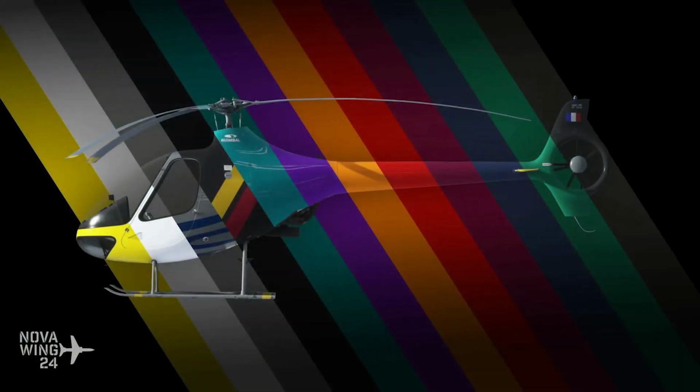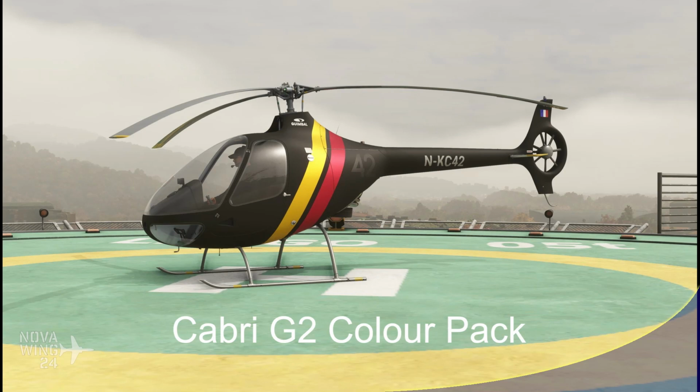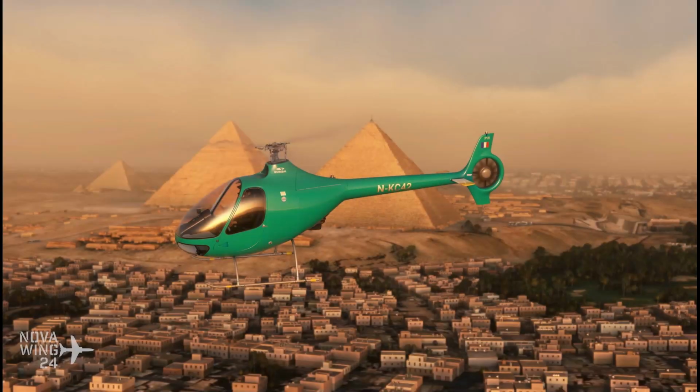In another Microsoft Flight Simulator release this week, from Rockview 101 and Parallel 42, comes the release of the Cabri G2 Color Pack. This is a really interesting pack and is available in two different versions. The Cabri G2, for those who may not know, is one of the new helicopters that formed part of the 40th anniversary release for Microsoft Flight Simulator.